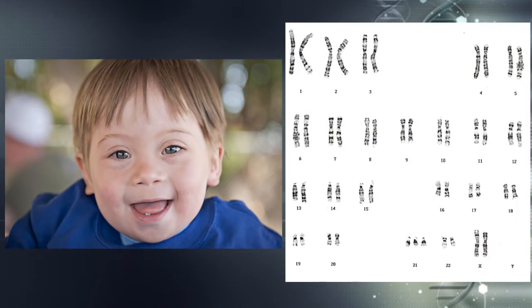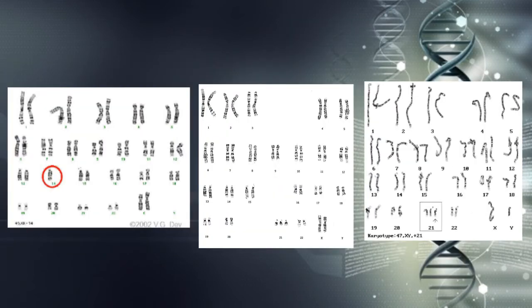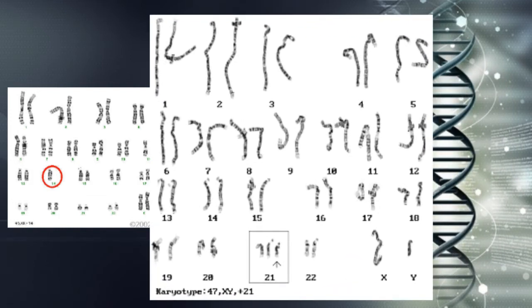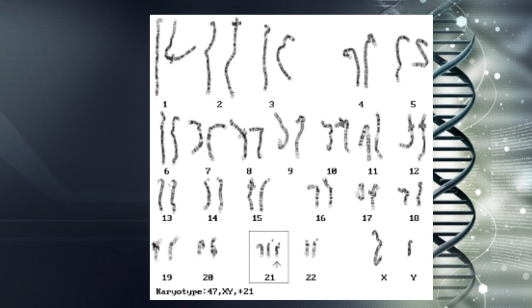Down syndrome is the most well-known example of this. An extra pair of chromosome 21 causes it. Karyotypes help rule out these chromosomal disorders. For example, in this karyotype, you can see an extra pair of chromosome 21, which means this person has Down syndrome.